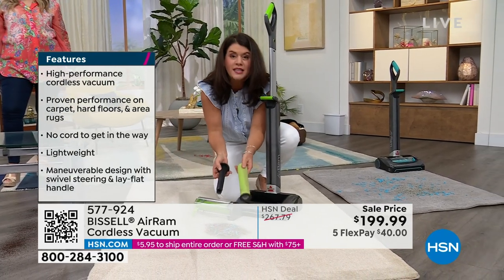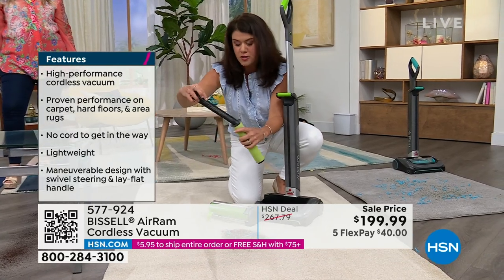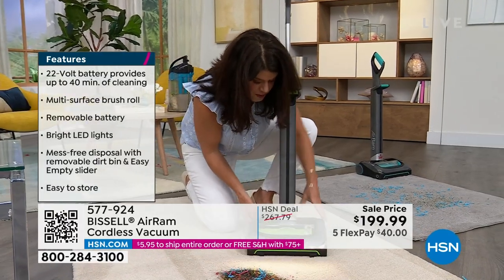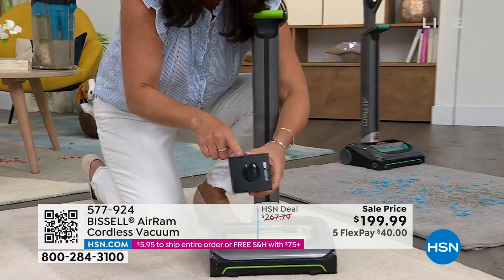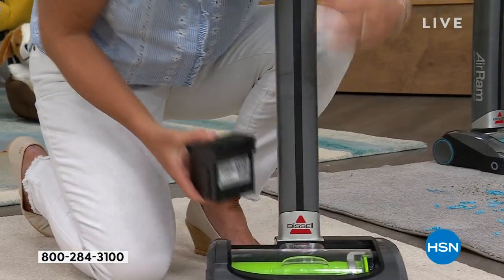This has a triple level filtration system, and right here, you can clean the filter. You can just go ahead and shake it out. You can wash it. We're gonna pop this right here. Now watch, okay? Pop it on. One push of the button. And then right here is your 22-volt lithium-ion battery. This allows this to be 7 pounds, but you're gonna get that 40-minute runtime. You can charge it right here against the wall or inside the machine.